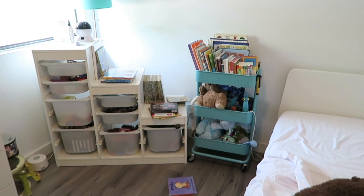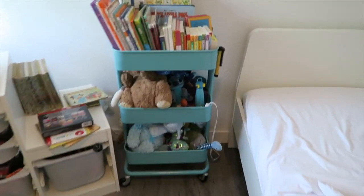So here's his little bed. It's not made. His little book. His books go here.